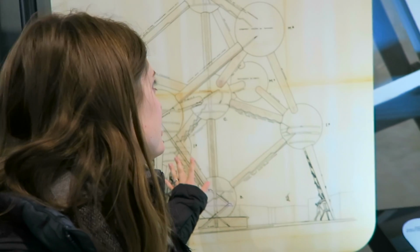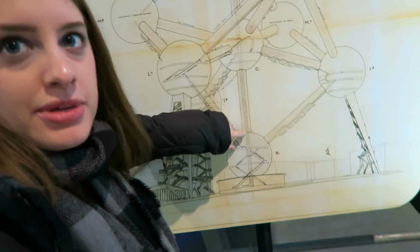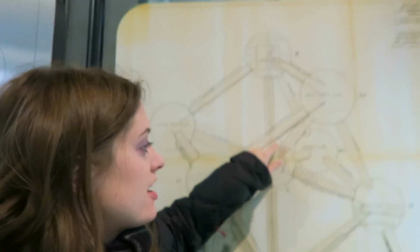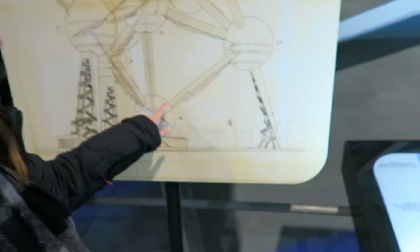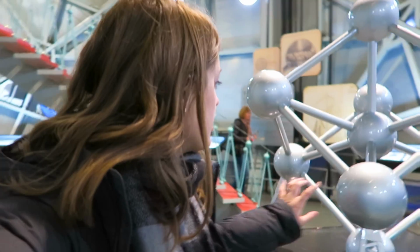I'm sitting in front of a blueprint of the inside of the ATOMIUM, and what's really cool is that this centerpiece right here, that's an elevator, and that's the only elevator that you can take in here. So that takes you all the way to the top, to the viewing area. And then in these sections here, those are all escalators. So every time we're on an escalator, we're going through this part of the atom. I think we're either this one right now or this one. It's kind of hard to get your bearings inside.